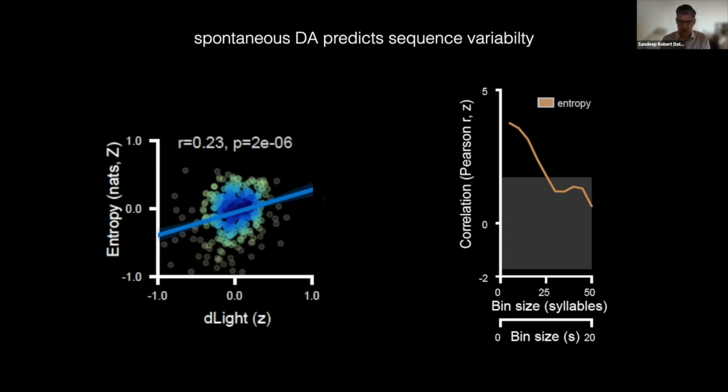So now I've shown you 3 different correlations between spontaneous fluctuations in dopamine and behavior. I've shown you one with velocity. I've shown you that there's this correlation between syllable-associated dopamine and the use of that syllable, which evolves over minutes. And I've shown you another correlation between syllable-associated dopamine and the variability of behavioral choices, which evolves over seconds. And we've built both encoding and decoding models that validate these interrelationships.